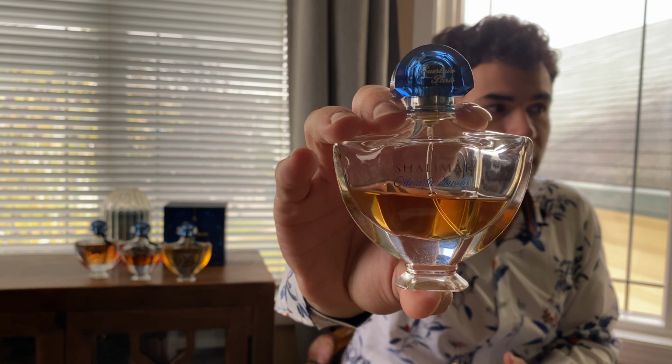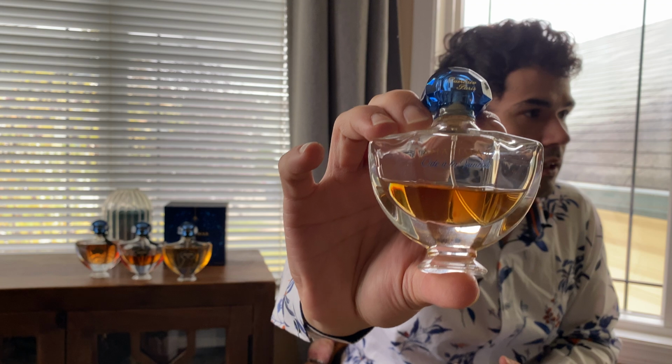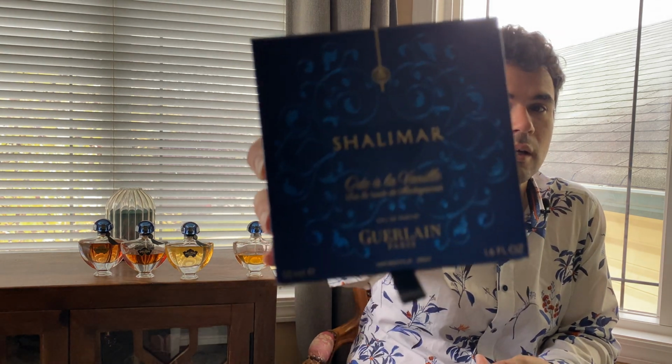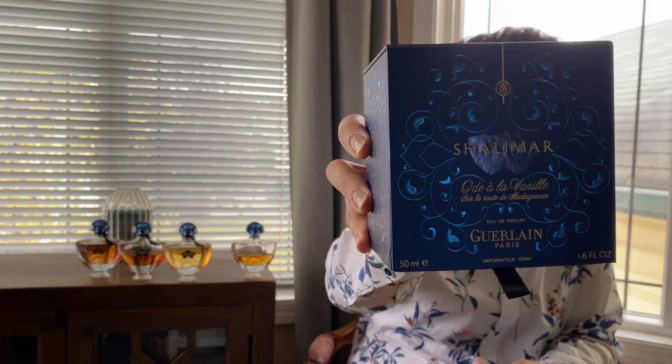Today, following the very delayed Shalimar saga, I bring to you the Ode à la Vanille, which is this one. Probably the name is easier to say right there. Don't know how easy it is, you can probably see. This is the Eau de la Vanille sur la route de Madagascar. That's how the box is. I'll try to hide my face right there.